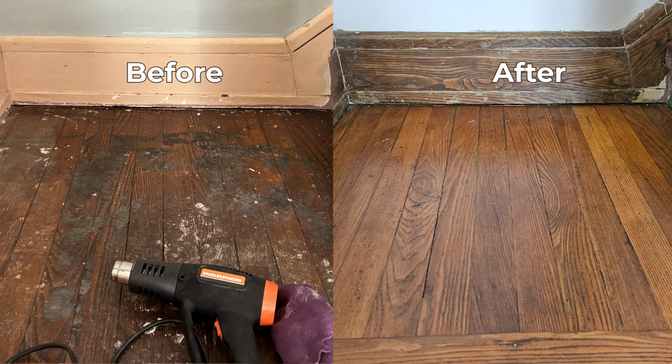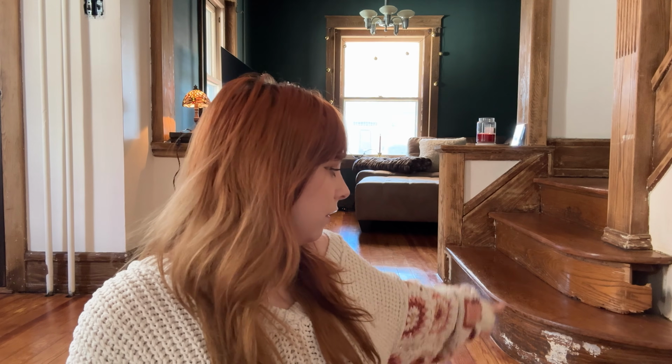So when we had the floors sanded, we got the treads done as well. Oh my God, I'll actually include the before and after picture of the landing here. Isn't that nuts? So the treads are taken care of, but the little, I think they're called risers, were not. So we're trying to find a way to replace this that's going on.